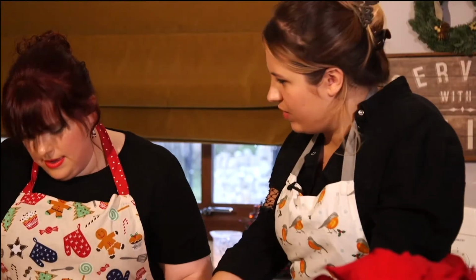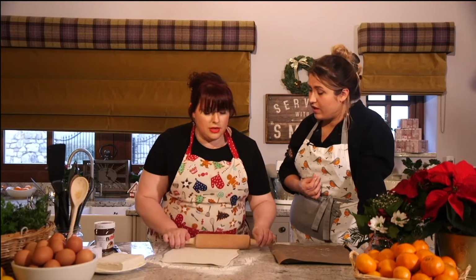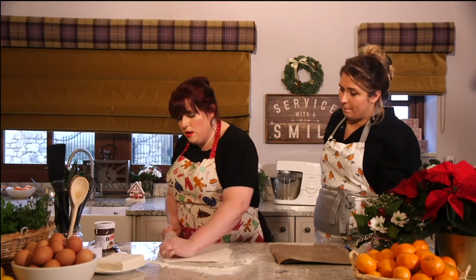Perfect. And where can you get this from? Puff pastry, yeah, you can get it from any supermarket. And it's actually vegan most of the time, because they don't actually use butter in it. So that's quite nice to know.